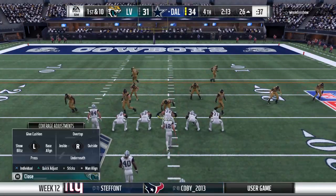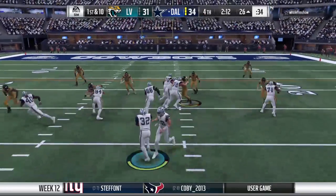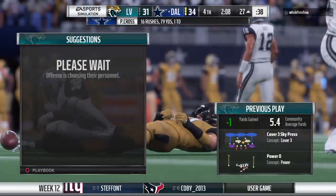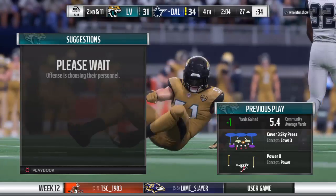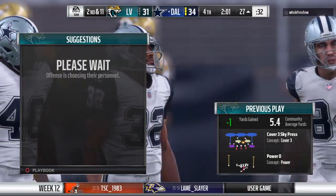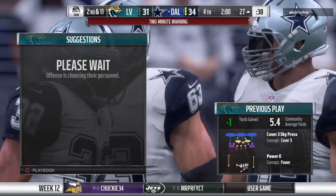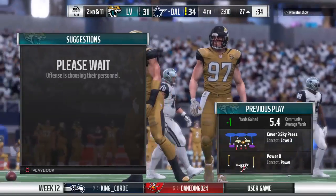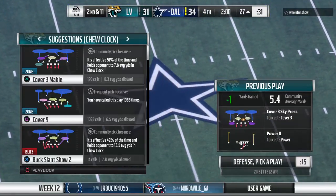Possible run anticipation here as the D-line sandwiches together. And to give this time to the tailback. It's a loss of a yard there, and now 2nd down. Time for a break. We're back to see what happens after this.